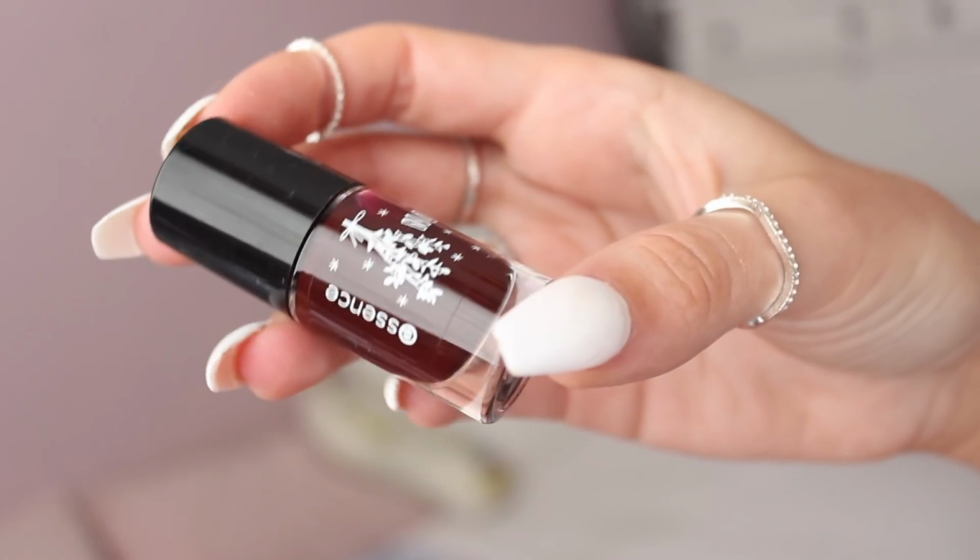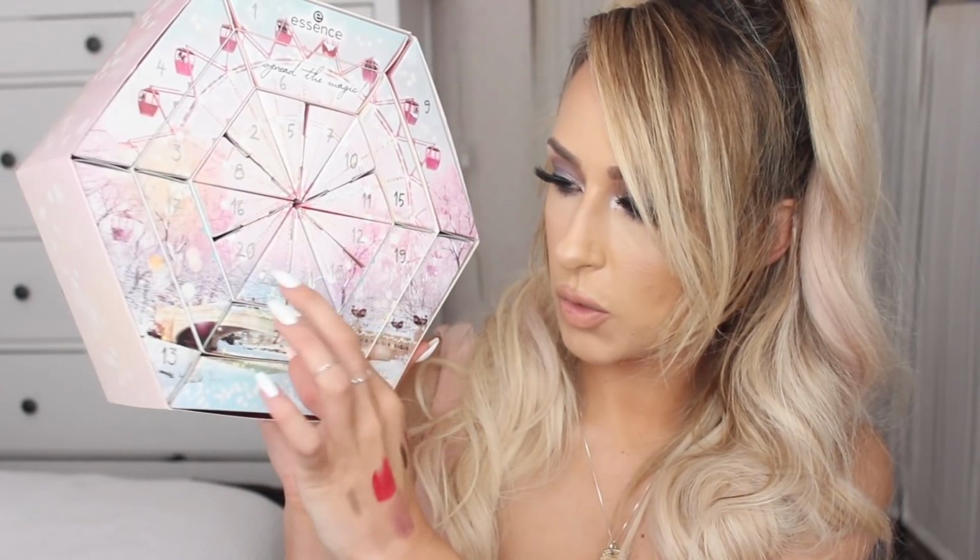On to number 22, and this says, you will nail it today. No, not more nail polish. I have so many nail polishes. I don't need any more. And this is a deep dark, kind of brown shade almost. It says meet me under the mistletoe. Down here we now have number 23, and then we've only one more to go after that.